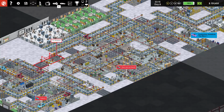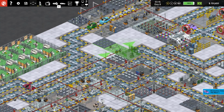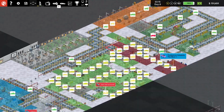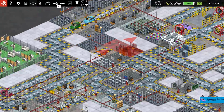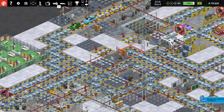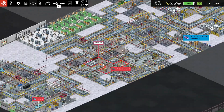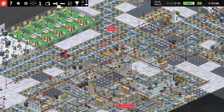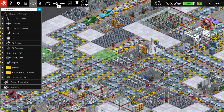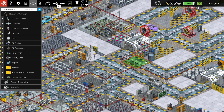Right, so fit windows. Yep. Right in there. And then fit wing mirrors right in front of it, which I can't do right now because that needs to go there. So I'm just going to waste money because I don't want to move the camera around. And that will link up nicely. Then this comes up here like so. Oh no, we don't have enough space. We don't have enough space to move it around.